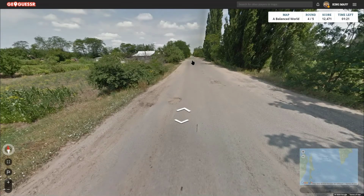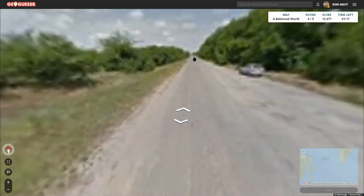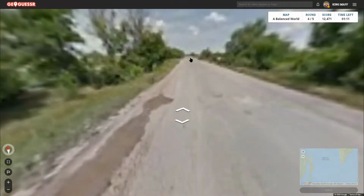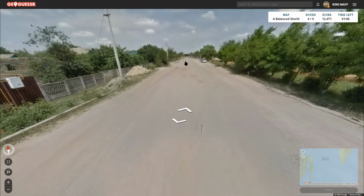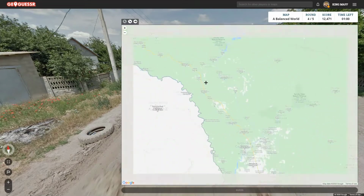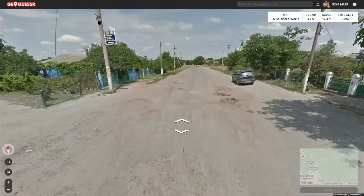So we could very well be on a national highway of Russia. Let's call it Russia Highway 2. And we will never find a sign that tells us that we are on Russia Highway 2. For whatever fucking reason. And even if we do find a sign, the odds of us then finding it on a map, pretty slim to none. It's kind of like Korea. You have to zoom in really far to be able to see those numbers.